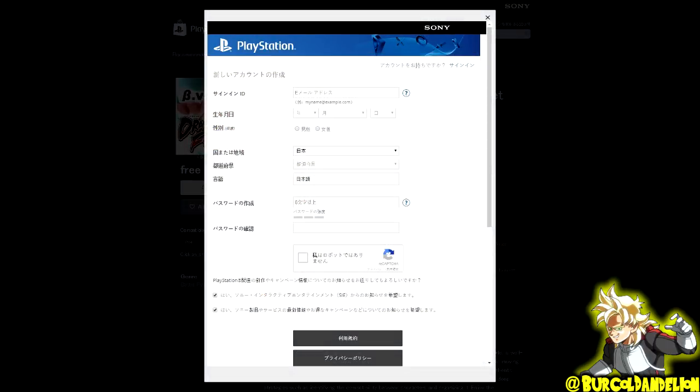Next, you should see something quite similar to what you see on the screen right now. So I'm going to be translating pretty much everything, using Google Translate. Keep in mind that it's not the most accurate translation, but it will do the job. So firstly, in sign-in ID, put in the email address that you just made, or any other email that isn't currently associated with any PlayStation Network account. Then birthday, it doesn't matter as long as you put that you're older than 18 years old. Gender, male or female, or that meme. Next, in country or region, leave it the same, and leave the next part and language the same. Next is where you create your password and then confirm your password. Just put in a strong password.